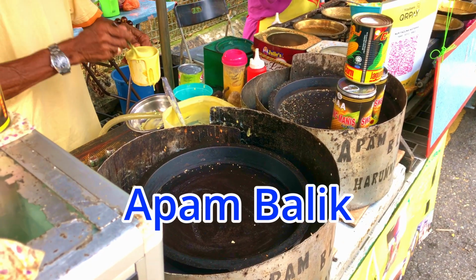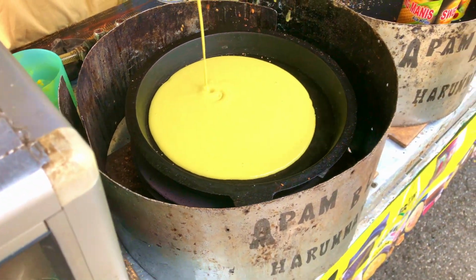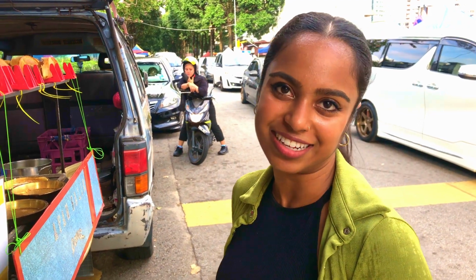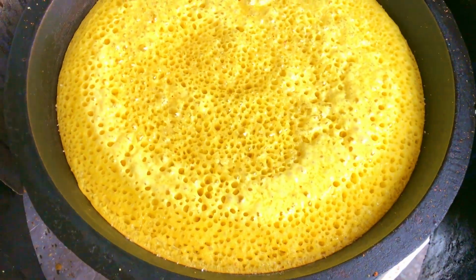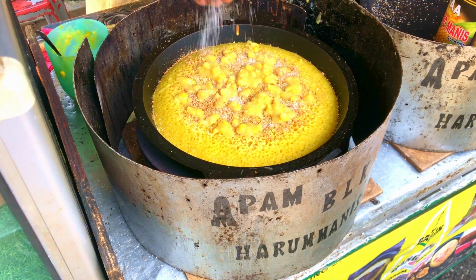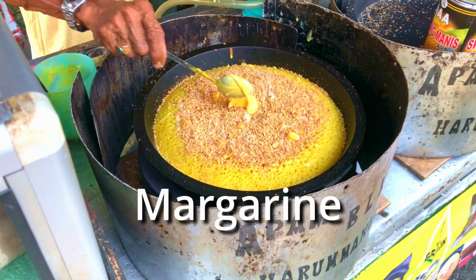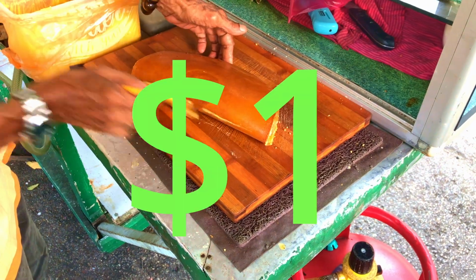Our next stop is apam balik, which is a peanut pancake. Have you tried apam balik before? I've had the little appams before. I had it from this sweet lady, a small cart in Penang, but I've never had this kind. Cool. This is a giant apam balik. Yeah. See how fluffy this one is? Yeah. Corn. The price of this huge pancake is only $1.